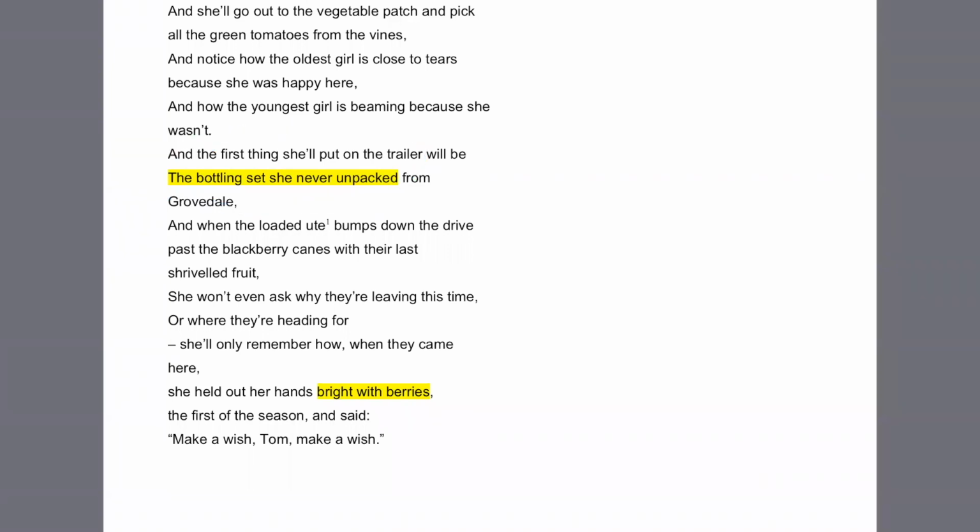Sometimes you could have questions like this one, where it says, she won't even ask why they're leaving this time, right? You need to go and find that part, and the question doesn't actually tell you where it is. So sometimes you do have to go looking for the details. That's where underlining keywords is extremely useful, so you have some sort of reference to go back to. Another thing that might help is quickly scanning the questions before you read the passage so you know what things to look out for.